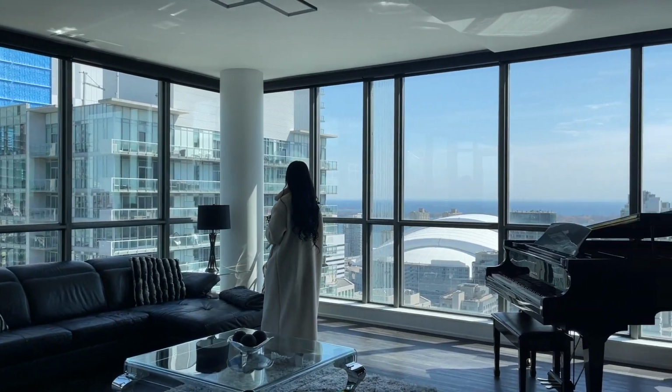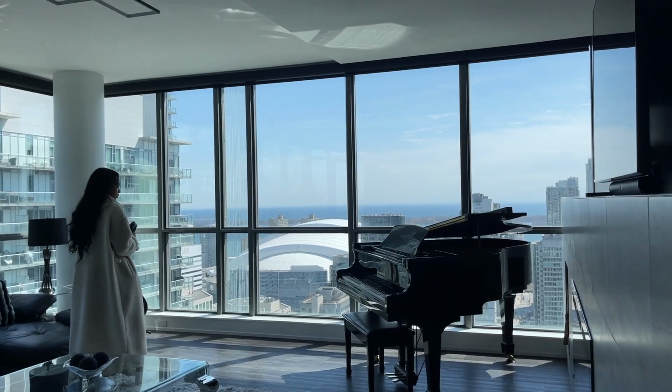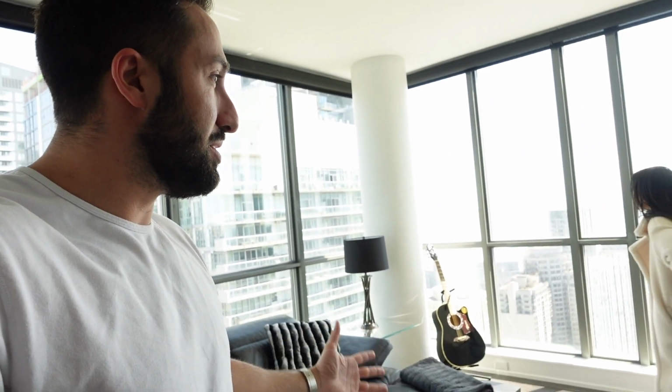Like this is entertaining goals right here, right? We got a corner unit. We got views south. We got views east. We can almost see the CN Tower right there, but it's massive. Look, there's enough room for a piano. That's a tip of the CN Tower. You know what? That's fine. It's fine. Well, I'll take it. The view is still nice here, right? Baby. Because we are downtown.